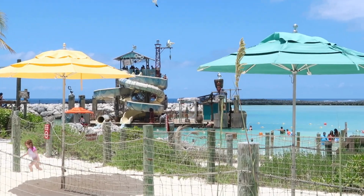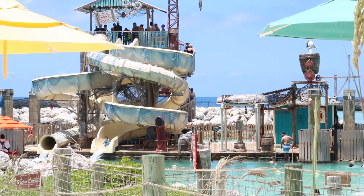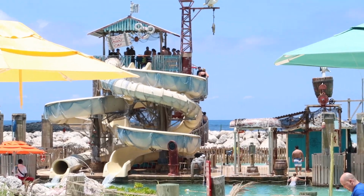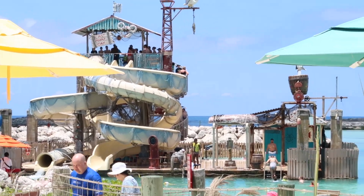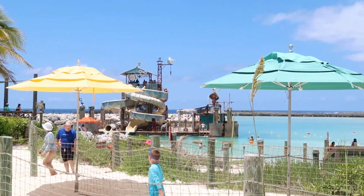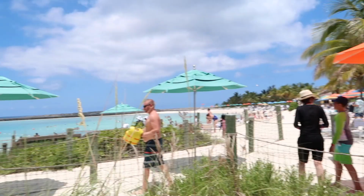We all went down. Did you see it? So as you can see there, Corey did the enclosed slide. Yeah. And I did the open slide. Yep. And the enclosed slide's a little bit faster than the open slide. But it's a lot of fun. You're kind of out in the ocean, so a slide in the ocean is something that not a lot of people have done, which is kind of cool.